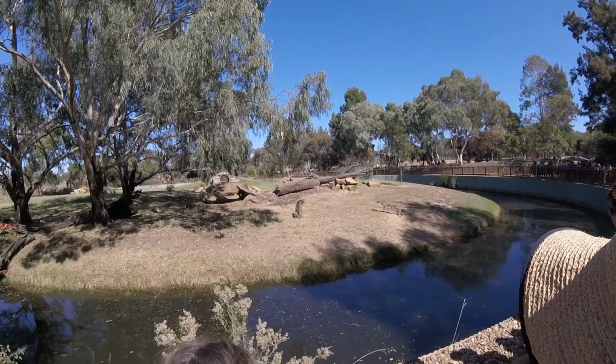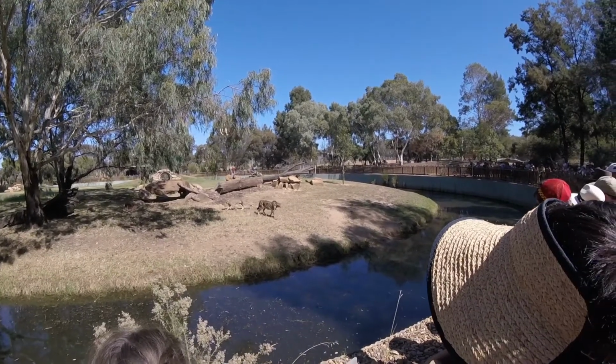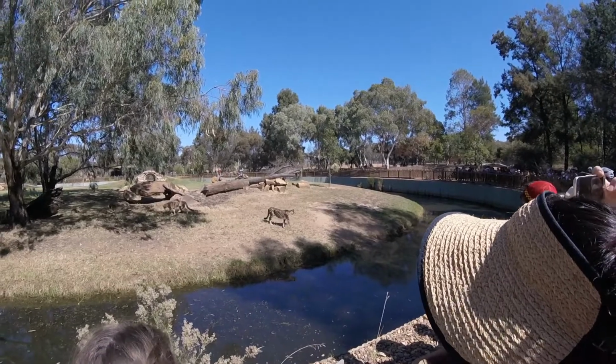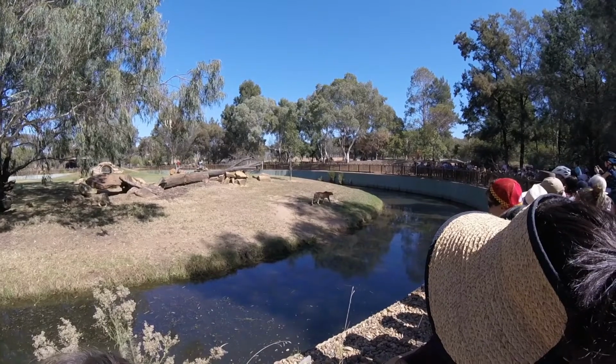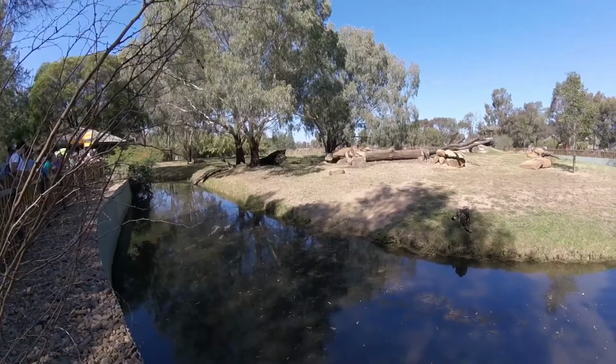So, cheetahs have a very peculiar type of social setup. Females are solitary animals. The only time you will see females together is if they have a litter, like this female here. Males form what's called coalitions. So you've got males, litter mates.